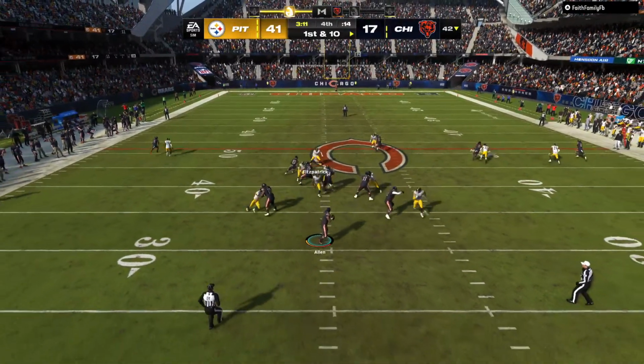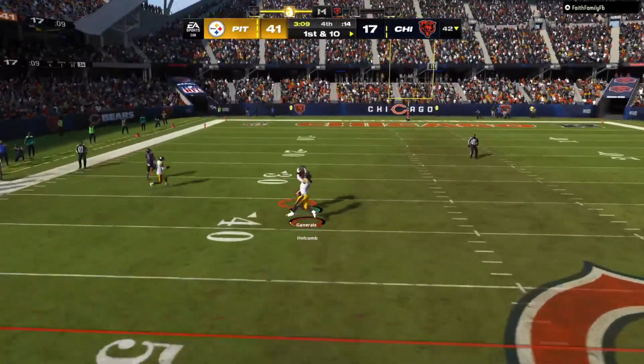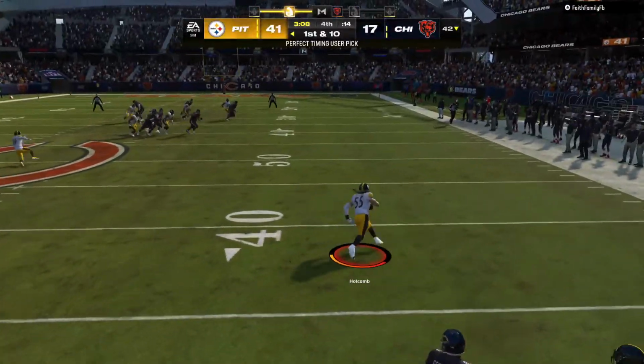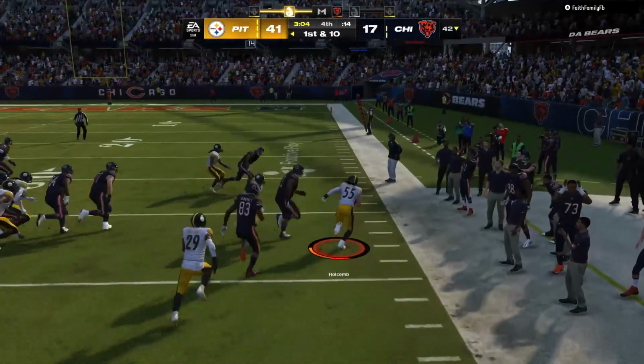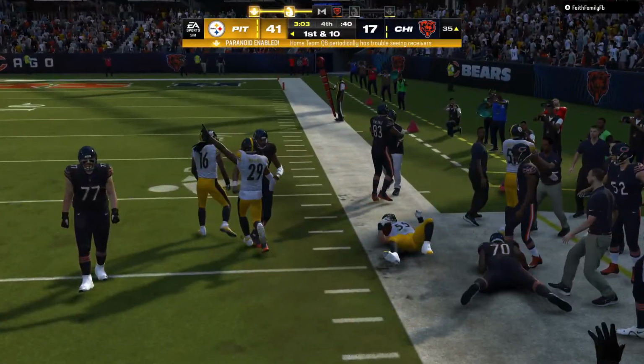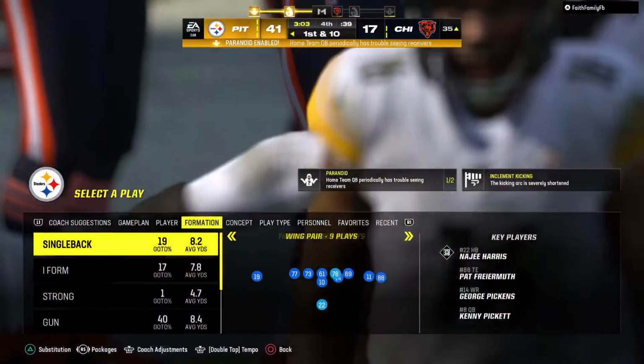On first down, Allen. And oh my goodness, here's a 5th interception. Picked off by Cole Holcomb. And a big return will get him all the way down to the 35.